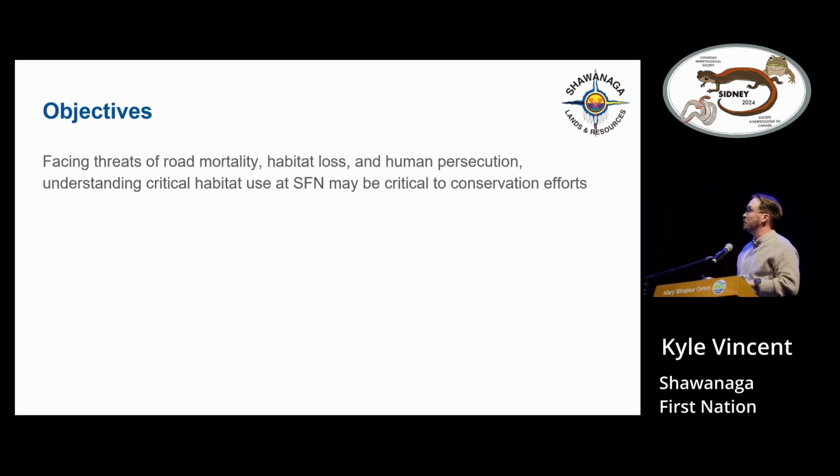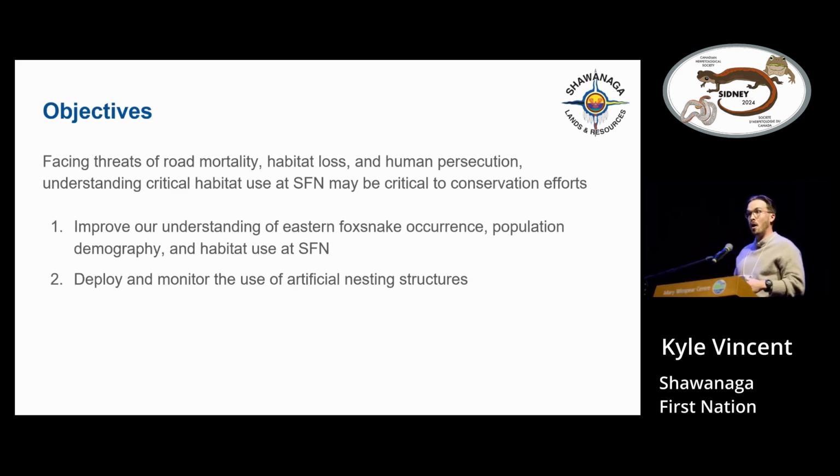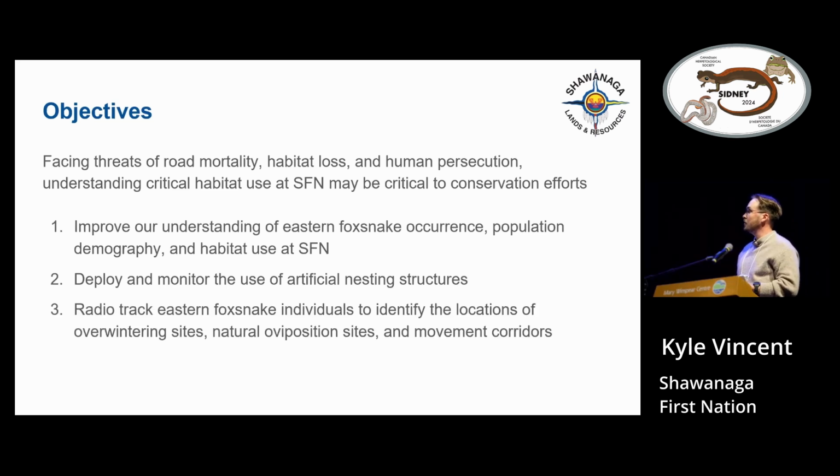And so our overarching objectives, because these snakes are still faced with things like road mortality, that's kind of the main one that we see at Shawanaga, but also habitat loss and unfortunately some human persecution. Understanding where that critical habitat is on the landscape is going to be critical to conserving this more local population. And so our 3 primary objectives are to improve our overall understanding of Eastern Foxsnake occurrence, population, demography, and habitat use at Shawanaga First Nation, to deploy and monitor the use of artificial nesting structures to help augment the habitat that may be available to them, and to start a radio tracking study on some individuals to identify those specific locations of things like overwintering sites, natural oviposition or nesting sites, and then also the movement corridors in between them, because that's where the snakes tend to get hit on roads.